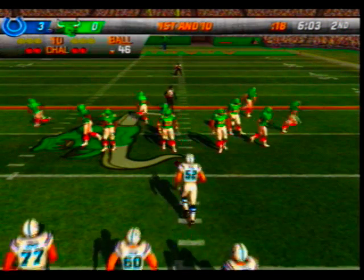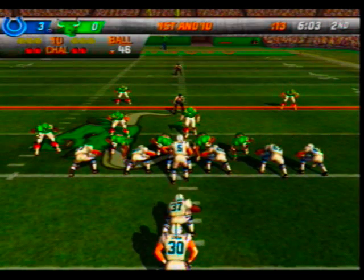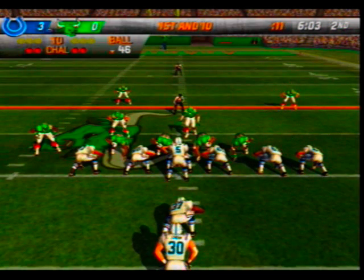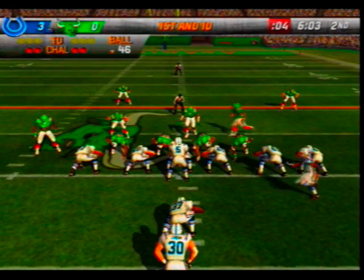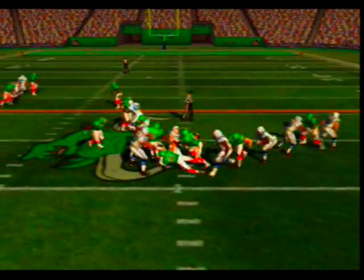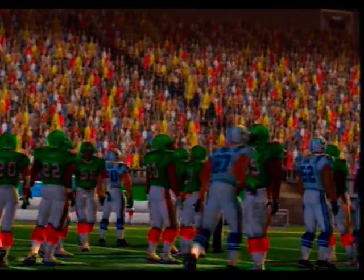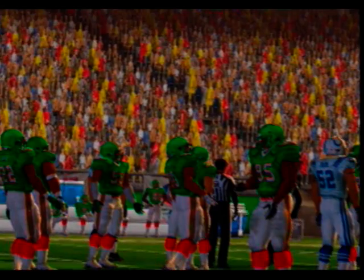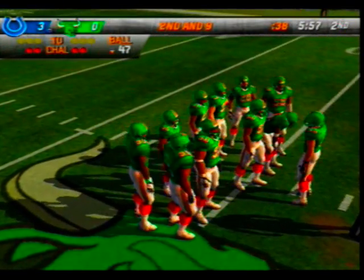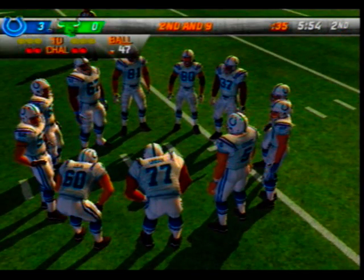Ball on their own 46. Ball on the 46-yard line. Here we go. The home team come out in a 4-3. One deep. It's on. With a counterplay, Tatupu is there on the stop at the 47. One thing these guys don't want to do is give up in a running game, because if they do that, they become one-dimensional, and that plays right into the defense's hands.